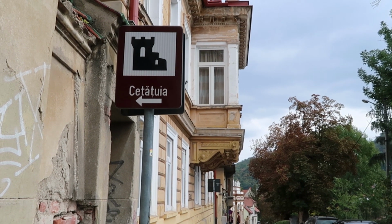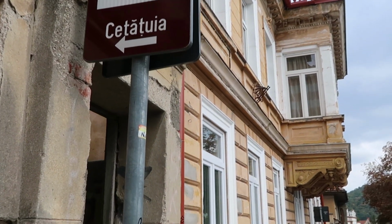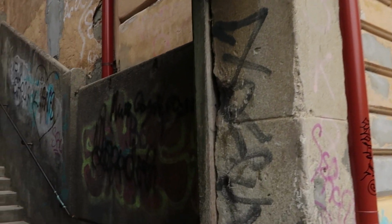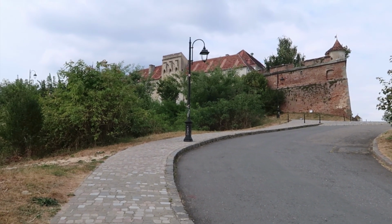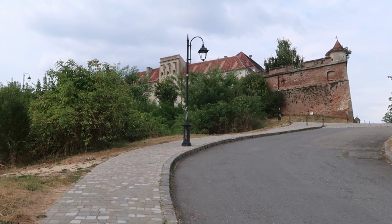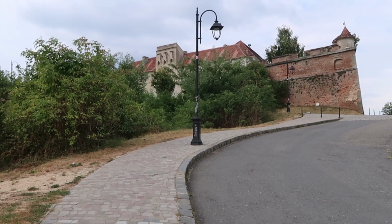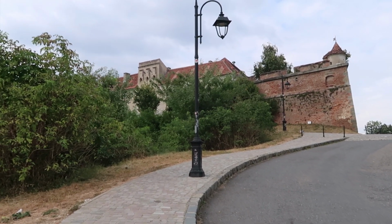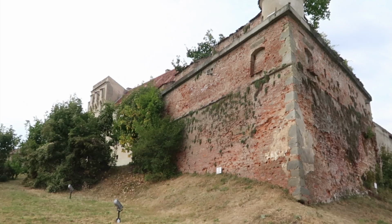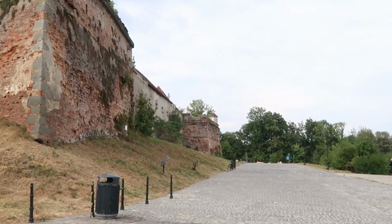Right now we are on our way to Setatuya Castle. Let's go. In front of us is Setatuya Castle at Brasov. Let's go and have a look. This is Setatuya Castle.